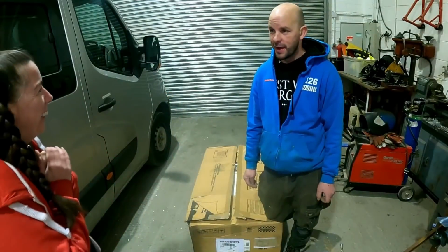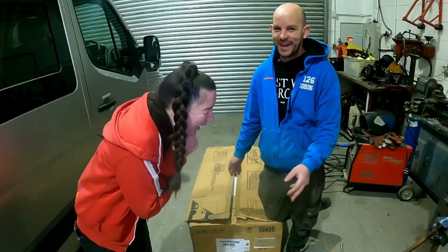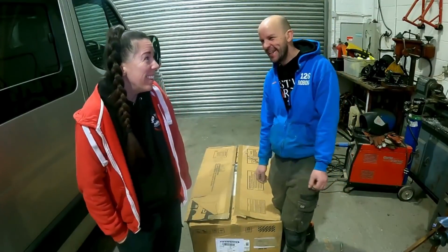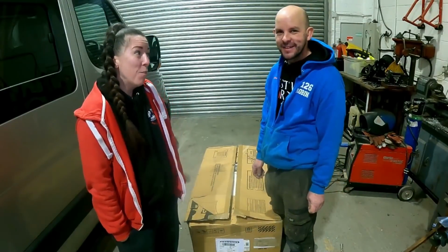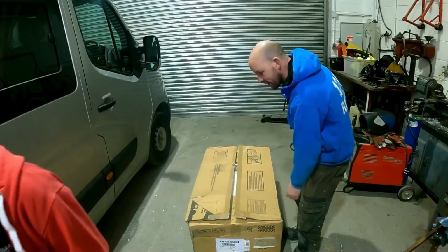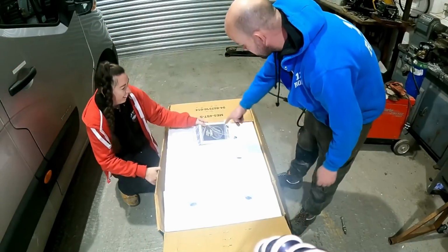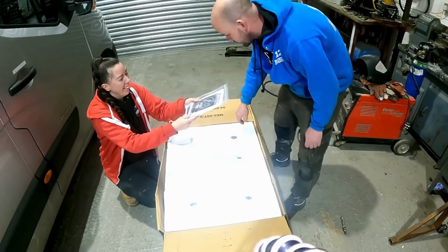We've never owned anything new. I always buy old crappy 70s stuff, so this is really, really new and exciting for us. So let's have a look. Oh, what's that? Instructions!